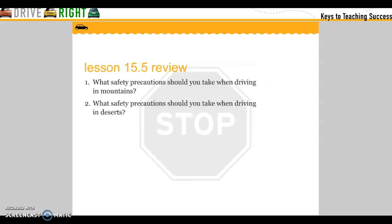Review. What safety precautions should you take when driving in mountains? What safety precautions should you take when driving in the desert?